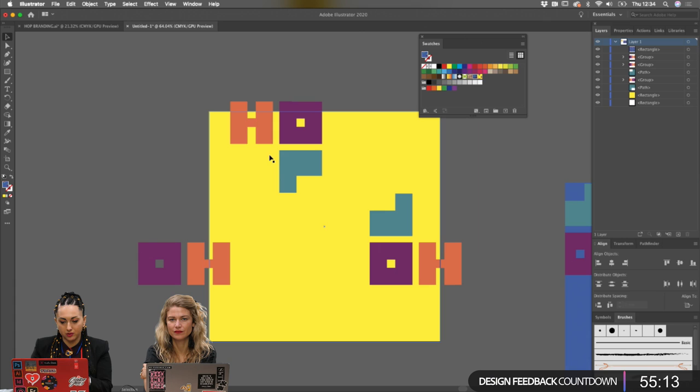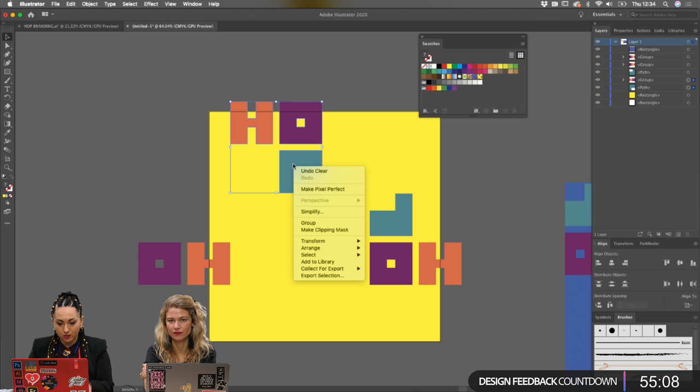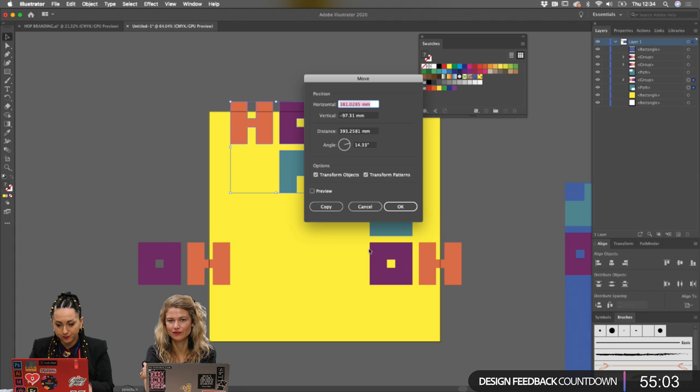So all we have to do is make sure that we select the artwork, press Control in order to trigger this menu, go into Transform, Move. Remember, all you need to know is the size of the artboard. This artboard is 700 pixel by 700 pixel, and that's all you need to know. Illustrator does all the math behind the algorithms and everything that we don't need to know. We do not want to know.